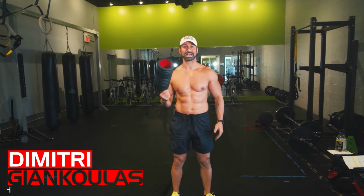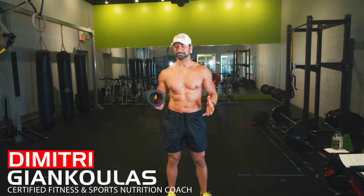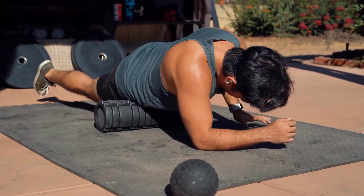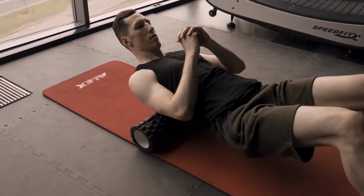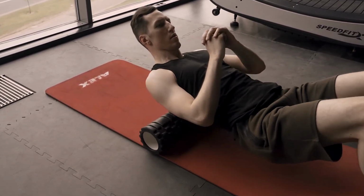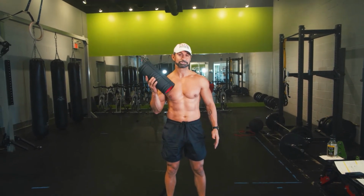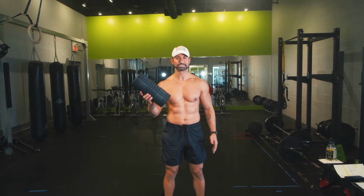Okay guys, this is a foam roller. Now this is almost like having a personal masseuse with you. The main reason why people love using this all around the world is I can activate muscles all throughout my body by myself, saving the time and energy of having to go see a massage therapist or physiotherapist. But there's 5 primary reasons why this is effective.